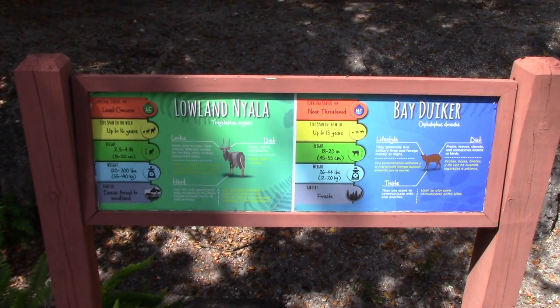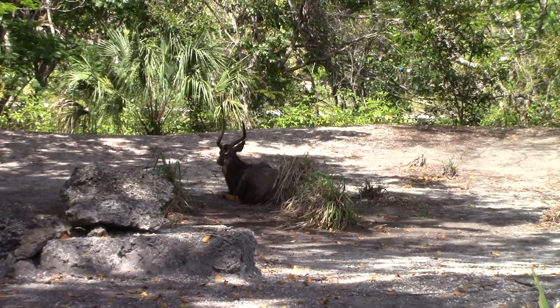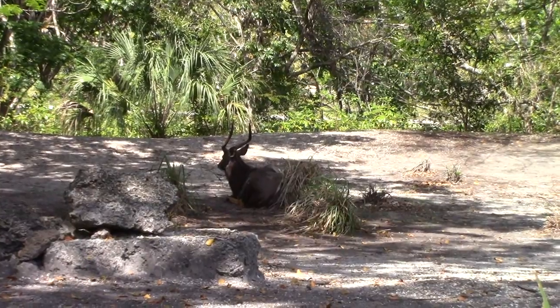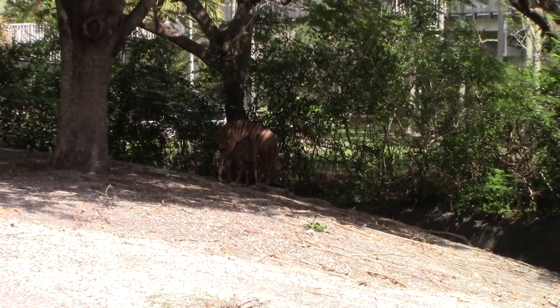All right, we got two different types of animals in here. We got lowland nyala and a bay duiker. Found a lowland nyala. And we got a couple bay duiker.